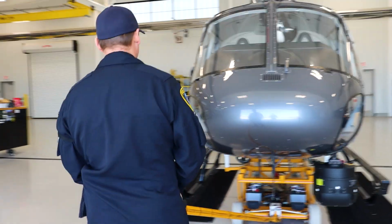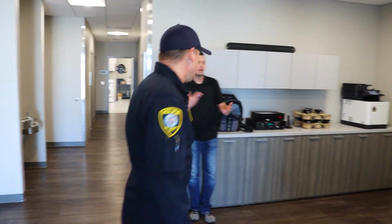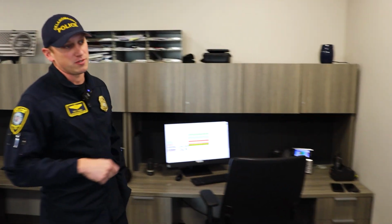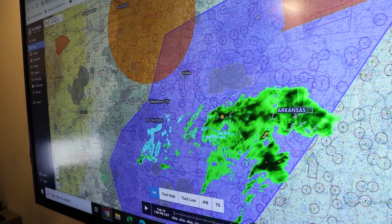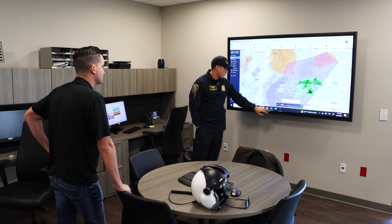Basically, we've got eight pilots, two full-time mechanics, and a supervisor. We're basically here 10 hours a day and then 10 hours a night. So we're on call if we're not already flying during that whole 10 hours. Tell me what the weather has to do with it. Well, the FAA has regulations. We can only fly in certain conditions. So it gives us the forecast. We can do weather models. It gives us a status board.